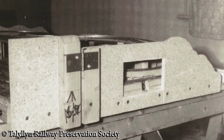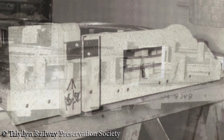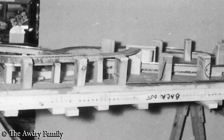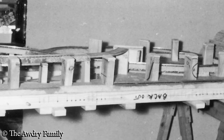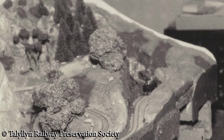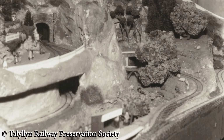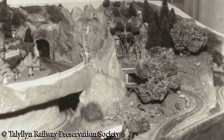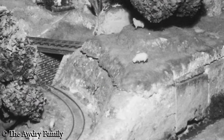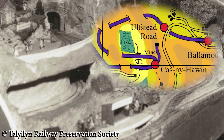The Mark I layout was built over the course of a few years, being finished in September 1968 for an exhibition in Worcester. It had to be 3'6" by 2'9" to fit in the boot of the Reverend's car. The layout was designed as a rabbit warren, which allowed the narrow gauge trains to dart in and out of the countryside. It also allowed a large section of the railway's sites to be on display, while still compacted into the small space. In reality, the stations would be much further apart.